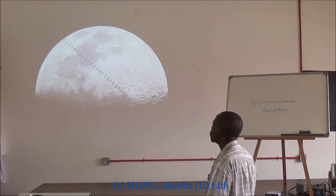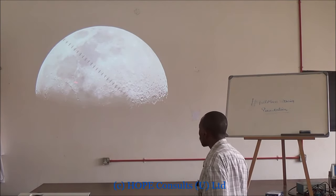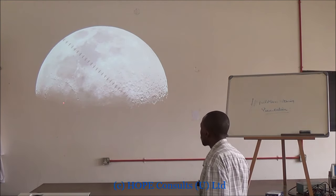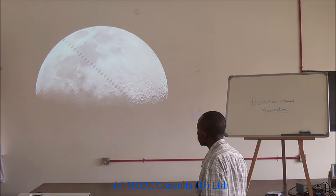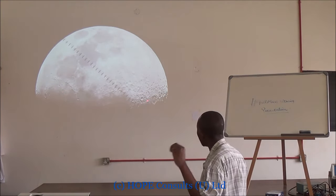But this is the moon. This is how the moon will look like. Tonight, the moon will be a little bit larger, maybe up to here. But these are the craters which are created after space junk or space rocks hammer it.